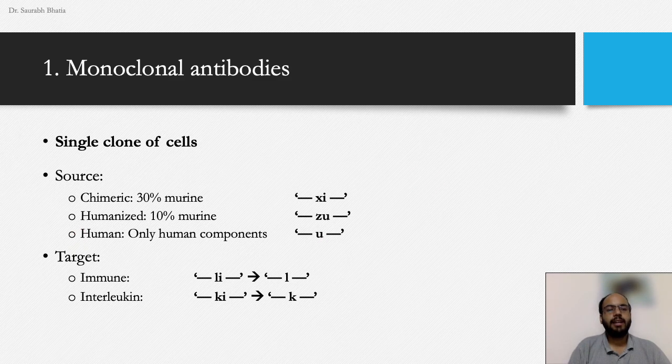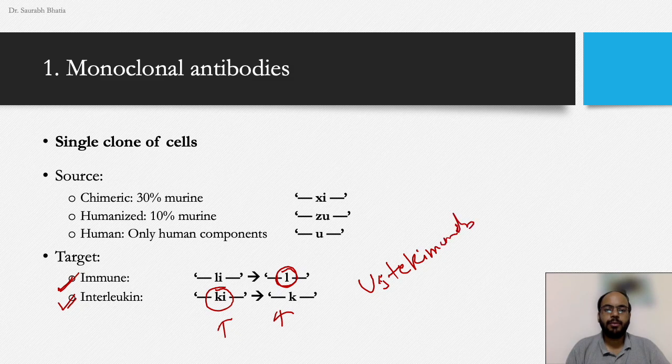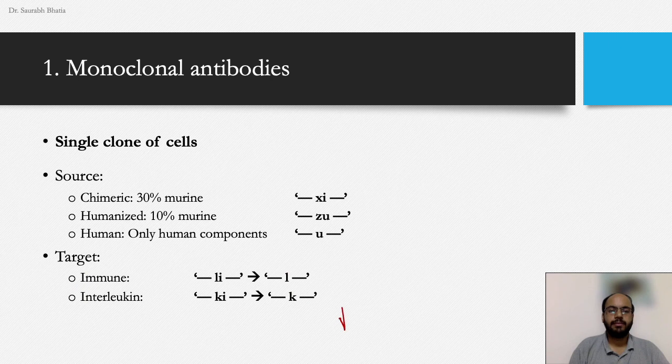Now, depending on the target, we can either have an immune target or an interleukin target. An immune target will have an L in between, while an interleukin target will have a KI in between. These are older nomenclature. In the new nomenclature, we don't have KI, we just have K, and we just have L. A good example is ustekinumab. This is an interleukin 12/23 inhibitor. Ustekinumab has a KI in between, which means it is against the interleukins. Another example could be anakinra, against interleukin 1. I'll just write it to complete the list.